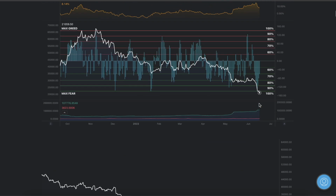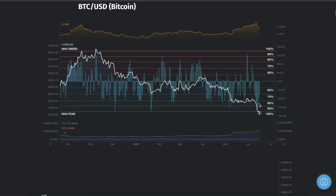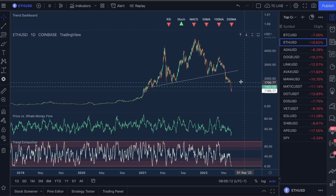Okay, so I want to kind of wrap this video up and talk about this. How are you guys going to make money in this market right now? I believe it is a great time to look for entries right now. Not only do we have a bullish pattern, but just look at where we're currently sitting right here.